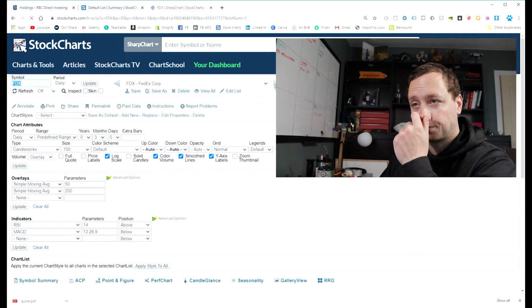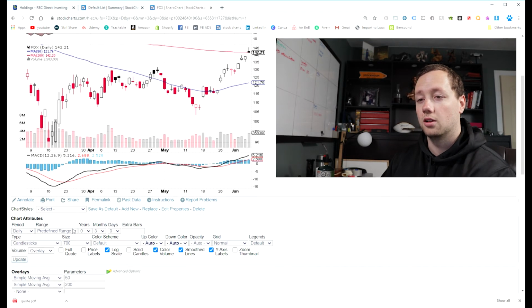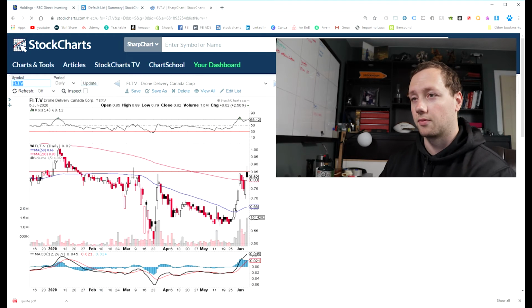Facebook, we talked about. FedEx, this is a company that hasn't done very well over the last couple years. So let's look at it over 3 years. Like, this company was $260 at one point. It's now like $140. It's not doing great, and it's not a company that I'm super impressed with right now, especially with the rise of Amazon shipping.